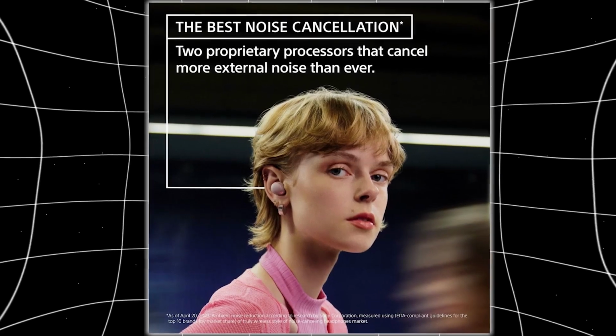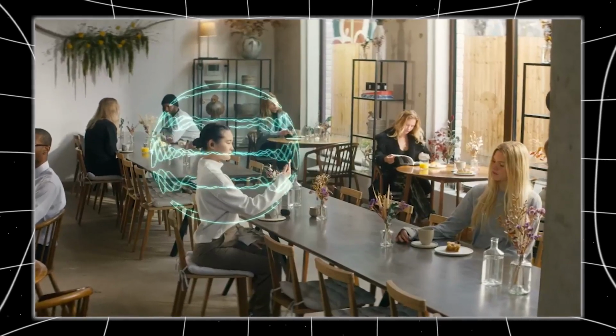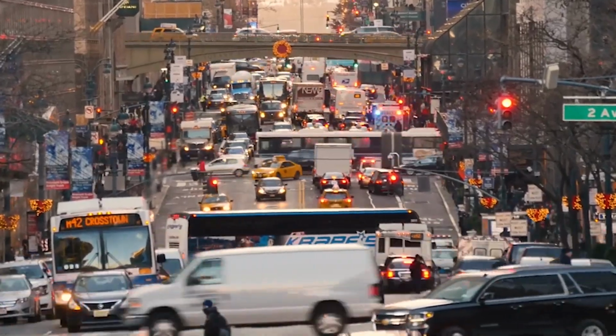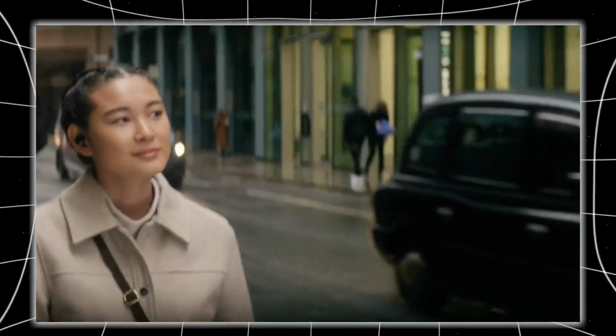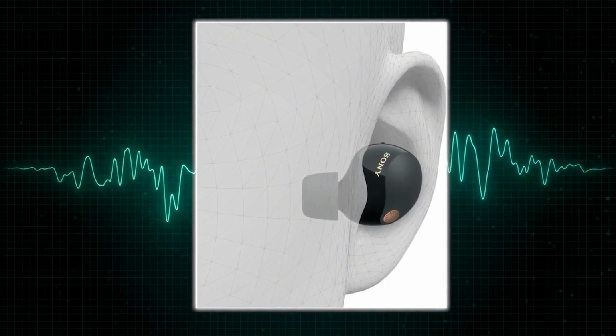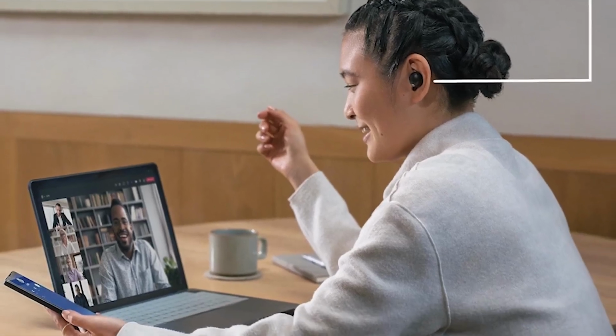Noise canceling is probably the biggest reason you'd pick these. The WF-1000XM5 block out low-frequency noise, things like bus engines, traffic outside, or the hum of an airplane, with impressive consistency. Even windy streets or subway platforms don't faze them thanks to improved mic design that resists wind interference. With ANC on, you get about 8 hours of playback. With the case, roughly 24 hours total, which covers long commutes or flights without recharge.